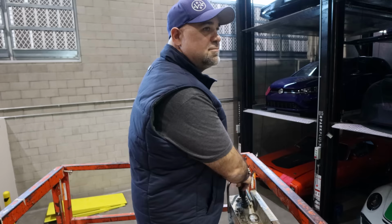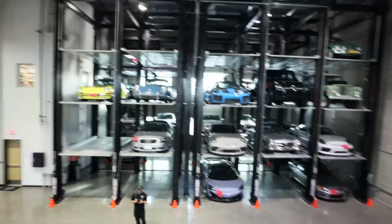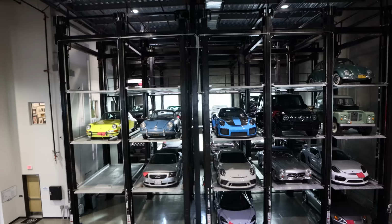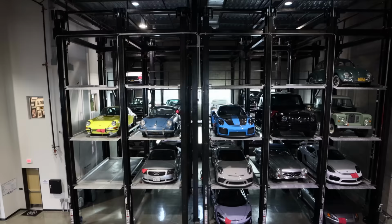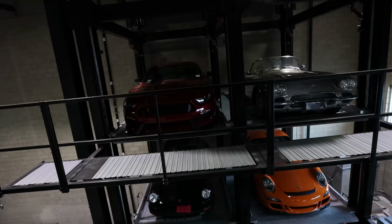This is a great toy. Getting high, I love this thing. Wow, you really get a sense of scale for it. When you look at it this way, you really understand how high the cars go. That's incredible. That's why we call it the cathedral room, because of how the light comes through like that. It looks great. So now we're standing at the height of the top cars. You can't even see these cars. They're hidden.